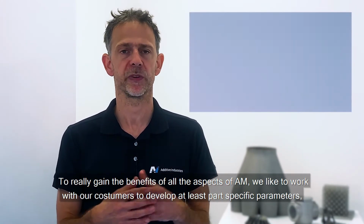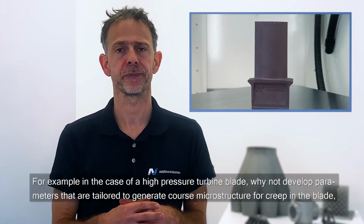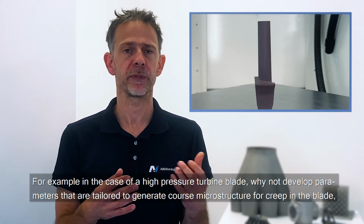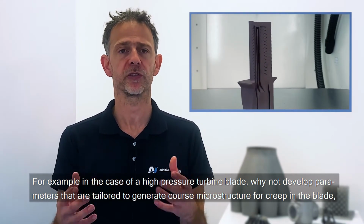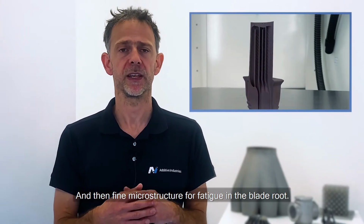To really gain the benefits of all aspects of AM, we like to work with our customers to develop at least part-specific parameters, and then even, if possible, feature-specific parameters. For example, in the case of a high-pressure turbine blade, why not develop parameters that are tailored to generate coarse microstructure for creep in the blade, and then fine microstructure for fatigue in the blade root?